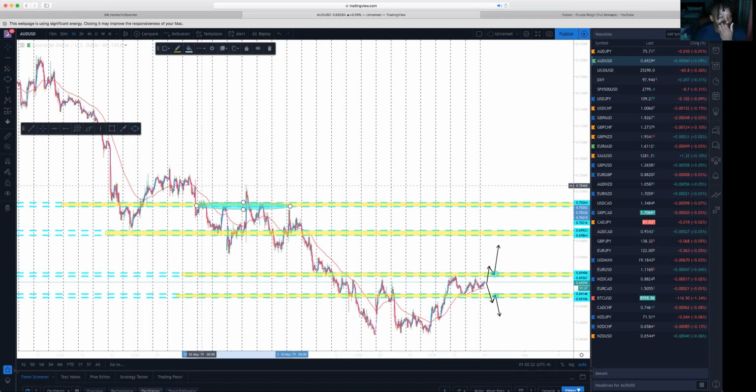These were areas of entry where price was consolidating at first in this area.